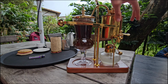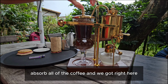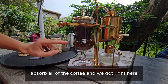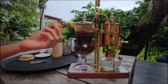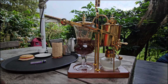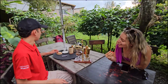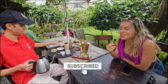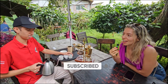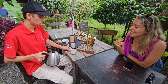There it is. Right now we have so much pressure right here, and it's going to absorb all the coffee. And right here we have one filter. I'm excited. I just really like this kind of filtration. I am from this region, but I don't really use that kind of stuff, so it makes me excited to see how you can have fun watching the coffee get ready.